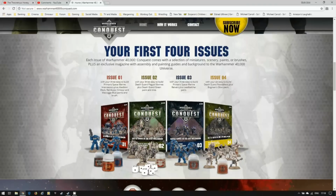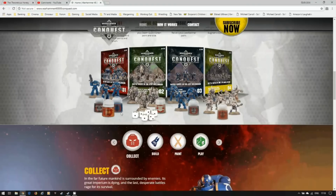So you get yourself roughly, if you're going direct from Games Workshop, about £40 worth of product for $1.99, and then I think they're like $6.50 each after that or something like that. So 6, 12, 18, 19.50. So about £22-ish, rounding up, just for the first 4 issues alone. I think it works out that it's going to cost for the whole thing about £680, and then you get about £1,000 worth of stuff.